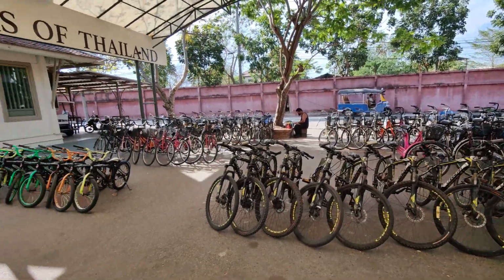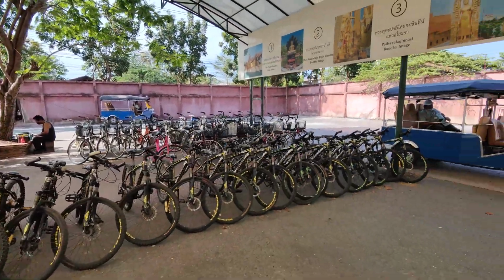This place is already looking massive as I walk up to the front gates, and I will of course get a couple of shots of that. The 700 baht I paid, let me show you what's included in that. You have your choice of either walking around, you can get a little bicycle to ride around, or you can get your own private tuk-tuk in that 700 baht price.